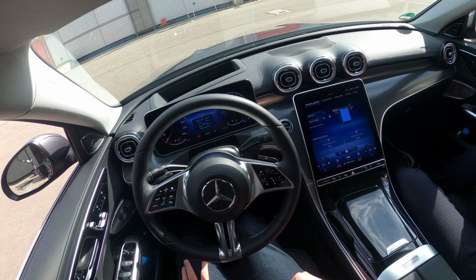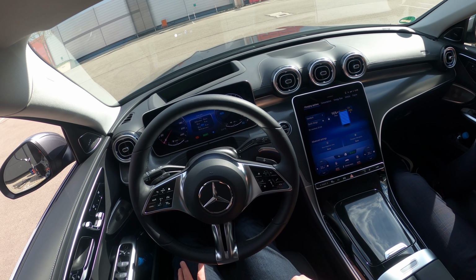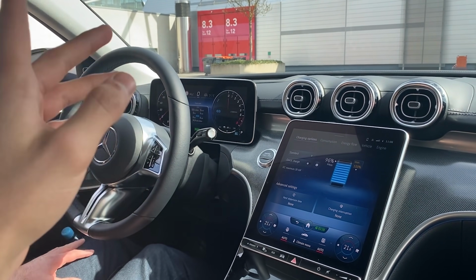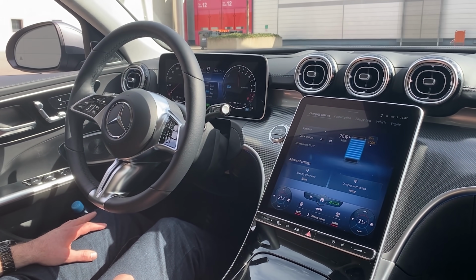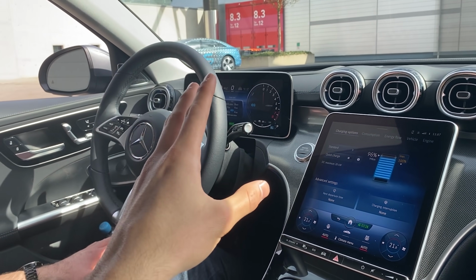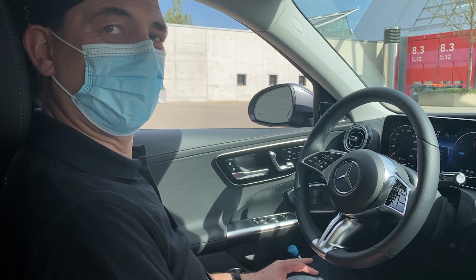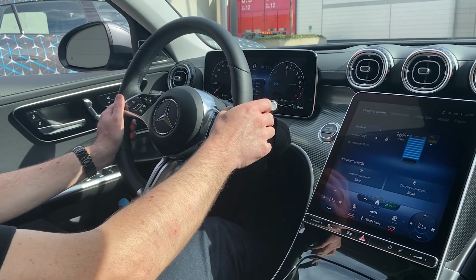So welcome inside the brand new Mercedes-Benz C-Class. Join me today on a first drive in the C-Class. I won't be driving. Today Matthias will be driving the C-Class. We will be sitting on the co-driver's seat and we'll be talking about the new C-Class. Hello Matthias, how are you doing? I'm fine, thank you, and I'm looking forward to going on a ride with you. Great, Matthias. So let's just go ahead and start the drive.